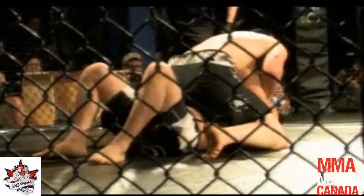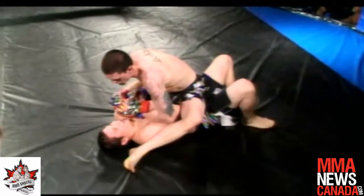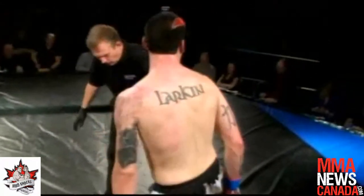Yeah, again, we've discussed this with the amateur rules, Pat. Full mount not necessarily the most advantageous position for Jeff Larkin at this point, because he cannot land strikes to the head of a downed opponent. He's limited to the body damage, and so he's got to hold off and try and find an opening to land damage on Calfrobe's midsection. Into the final 10 seconds of the second round, with Jeff Larkin continuing to try and work some damage from the top position.